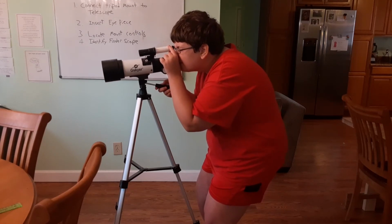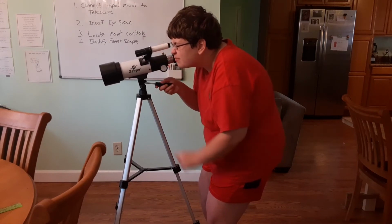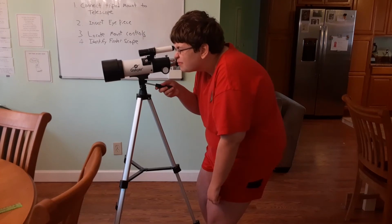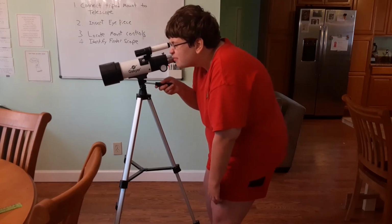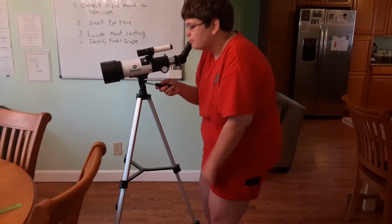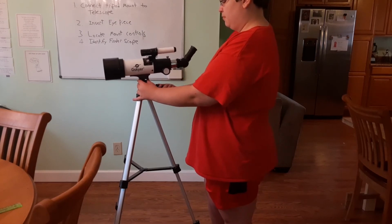Now the finder scope is different than the telescope. It's a small telescope that has a wider field of view, so it can see more of the sky, but not in any great detail. So it allows Toby to see sort of the area of the sky that he's pointing the telescope at. All right, go ahead and lock the vertical control down by turning it to the right.